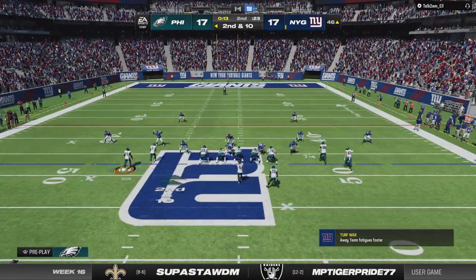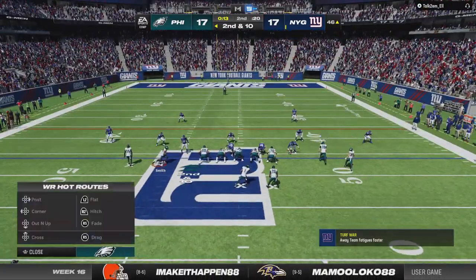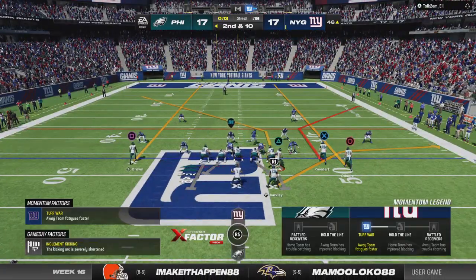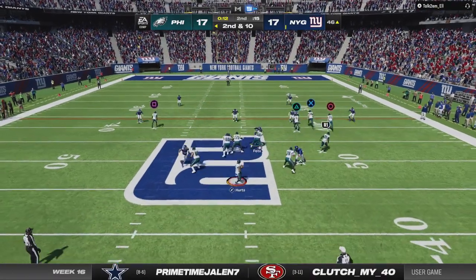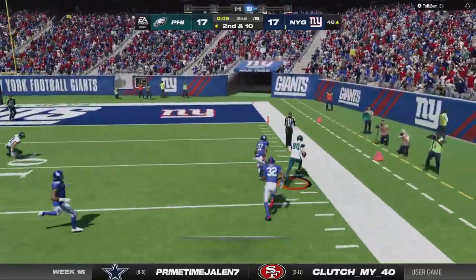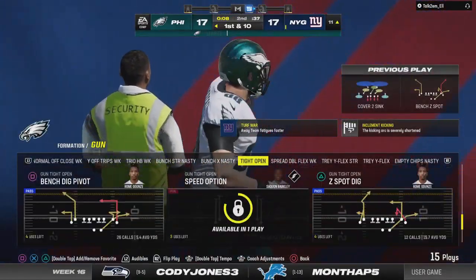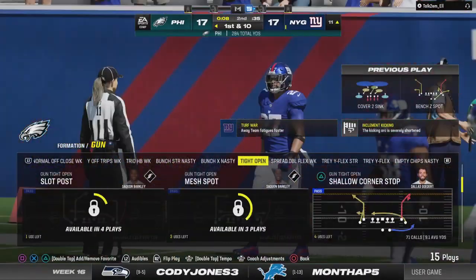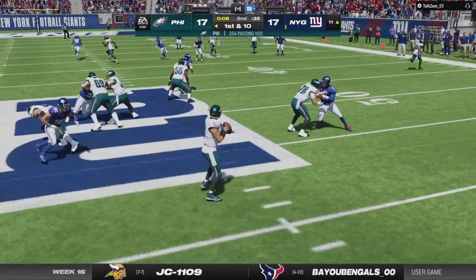Here's second and 10. In motion right is Smith. Throwing is Hurts. This is caught inside the 15. And he's out of bounds. Almost gets to the 10. And that one results in 35 yards.